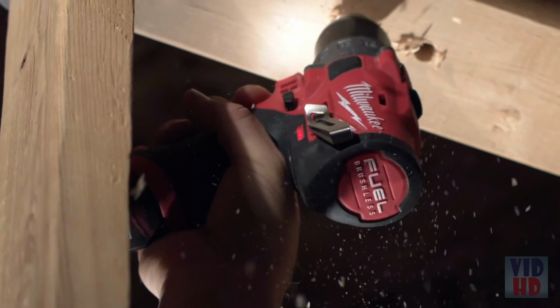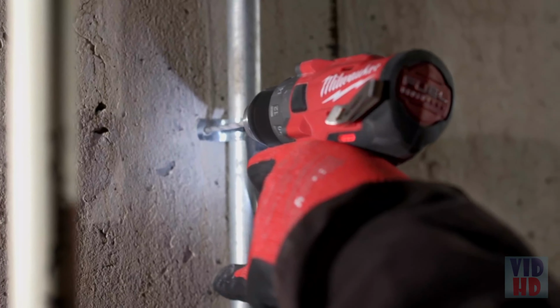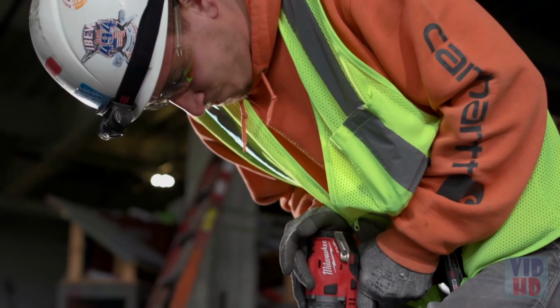I like how it's got the half-inch chuck, so if you need to put a bigger drill bit on it, you can. It's got a hammer feature on it, which is nice because a lot of the other drills don't have that option either. And the interchangeable battery sizes is nice too. It's nice to have something nice and light, very easy, and lighter's better.